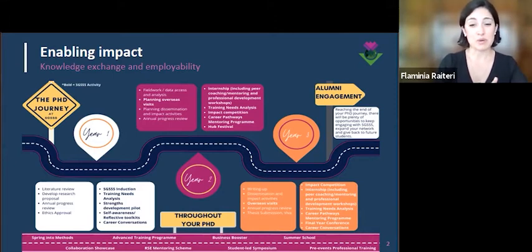Having said that, it's probably worth noting that what you see here on the screen is a representation of a typical PhD and a typical type of opportunities available to researchers. Clearly, there would be bumps on the way, perhaps, or less linear paths, specific challenges and individual needs. And we'll be there to listen and support along the way and signpost relevant resources as we can.